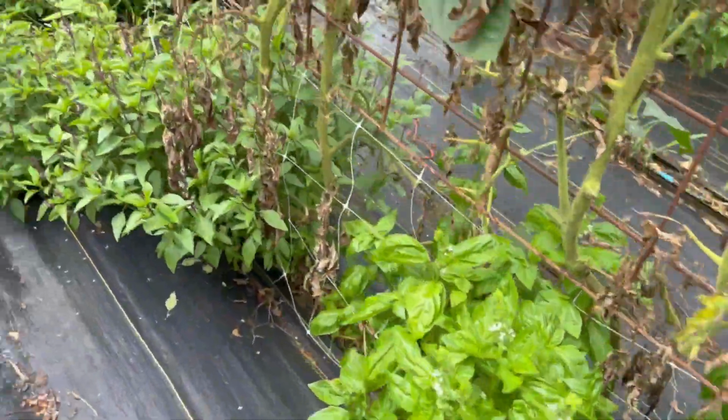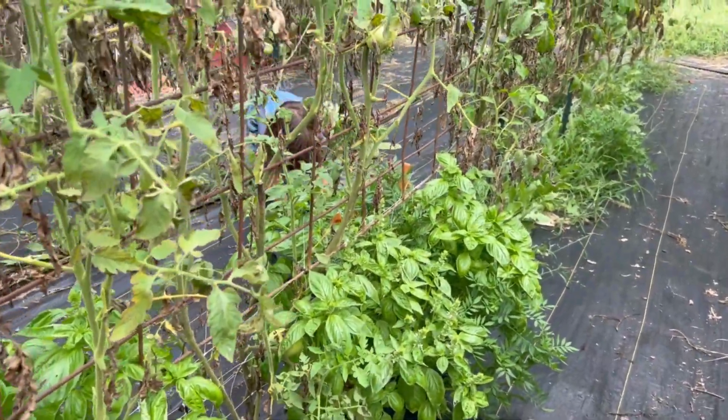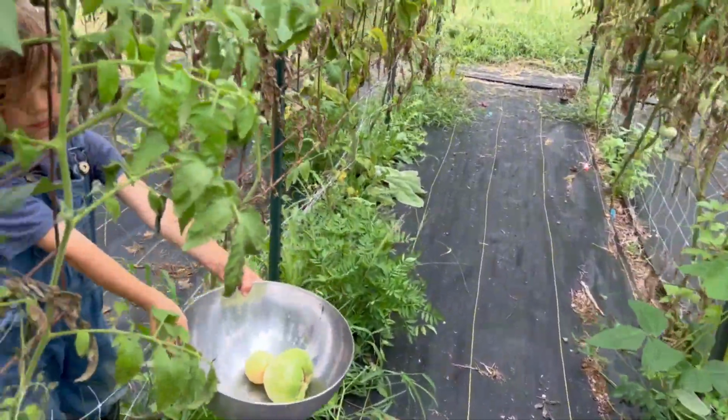We've got some nice basil growing in here. It seems to be really happy in the shade of the tomatoes, and we've also got, it's hard to show you because everything's so interplanted, but there's a marigold. This is a bean plant.